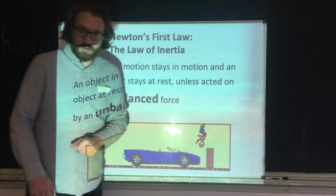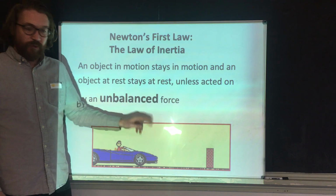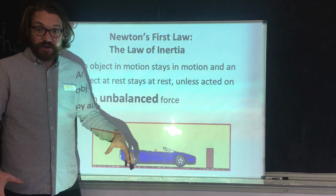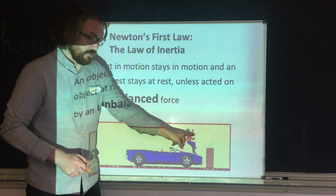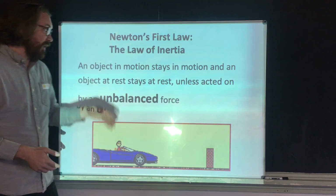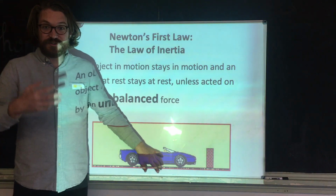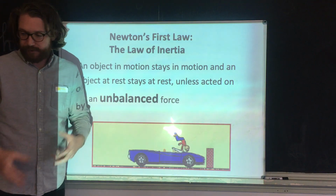If you hit a wall, that wall is what we call an unbalanced force. It's a force that stops the car, but you're not tied down to the car. So when you hit the wall, you stay in motion. You keep moving forward because you are in motion. The reason we invented seatbelts is so that they can be the unbalanced force that acts upon us, that keeps us steady and in place.